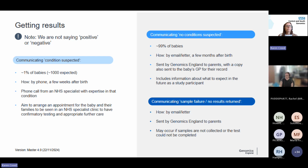Secondly, we might get a no result returned, and that might be for technical reasons in the lab, where for whatever reason we can't process the sample. For those babies, they are then excluded from the study. There isn't an opportunity to go and take another sample later on, so they will be excluded from the study going forward.